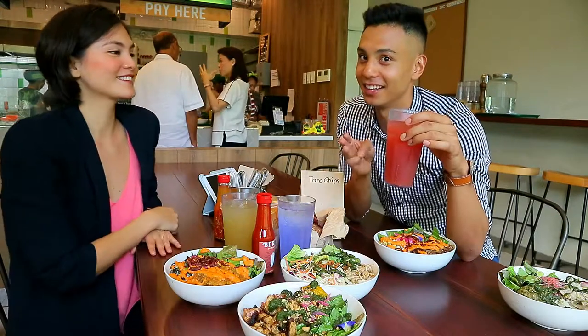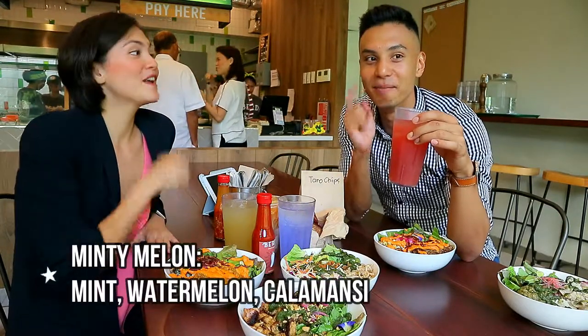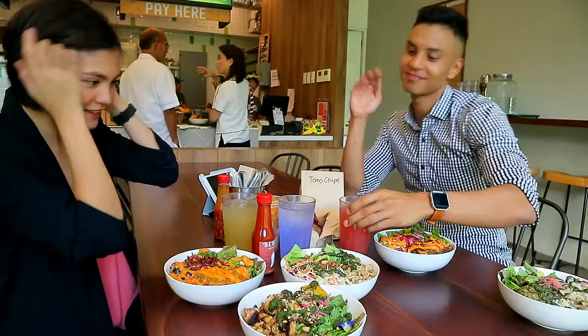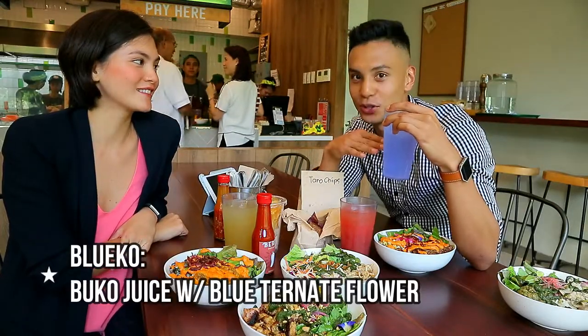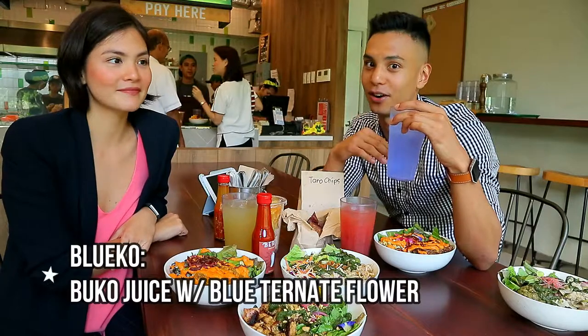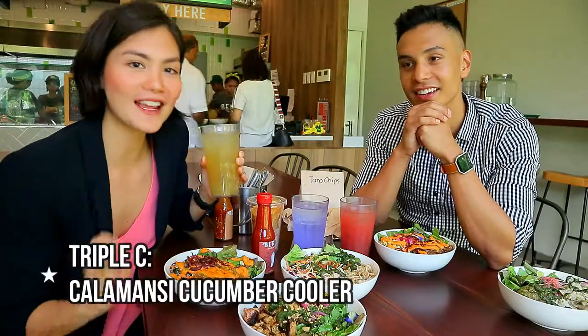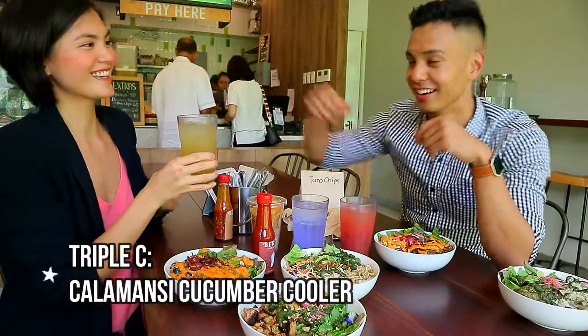Alright. Minty melon. So, again, mint, watermelon and calamansi. So this is the buko juice with blue ternate flour. And the other one here is called triple C. It's calamansi, cucumber, and cooler. Yeah, they put a cooler in there.